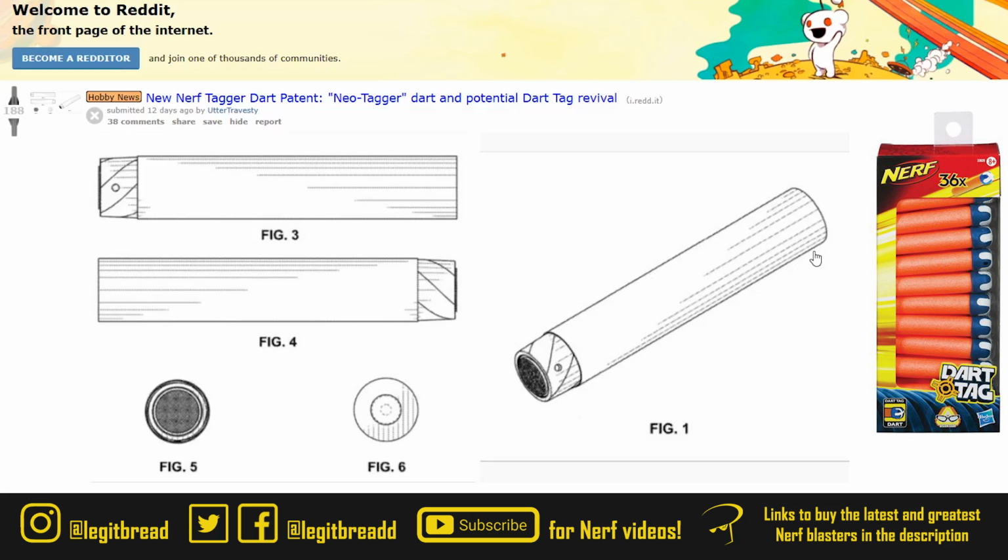They stuck to things, they whistled as they flew, but they had a big head and they could not fit in mag-fed blasters. This has the same width throughout, meaning it would work in Elite blasters, and that's just exciting to see that cross compatibility.